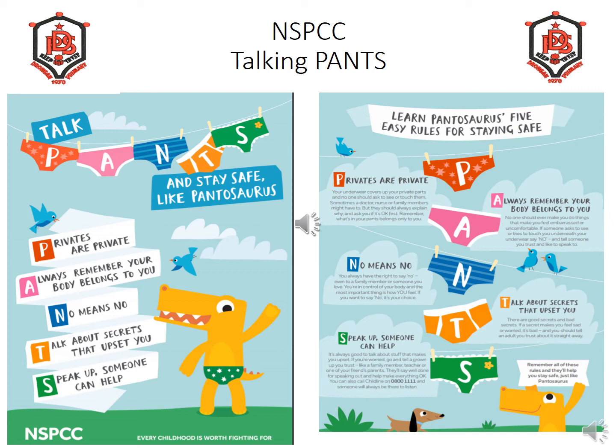There's a little song which the children will learn and sing. There will be activities where the children design their own pants to cover up areas of their body that they know should be private. Lots of fun wee activities done in a very age and stage appropriate way.